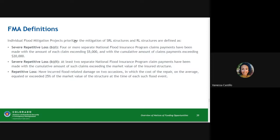So these are the FMA definitions. You will have a copy of these slides, but these are the definitions you want to apply when looking for your severe repetitive loss properties and your repetitive loss properties. These are also available through the state floodplain administrator, I believe, so there is an existing list. If you're thinking of applying for FMA and if you're thinking of applying for an individual flood mitigation project, you really want to get a copy of that list for your community as soon as possible. The data sharing has been going pretty slow, so getting a copy of that sooner rather than later, I encourage that.